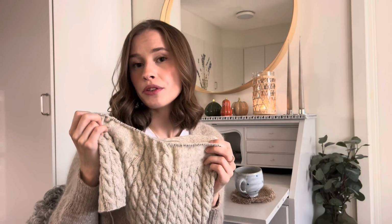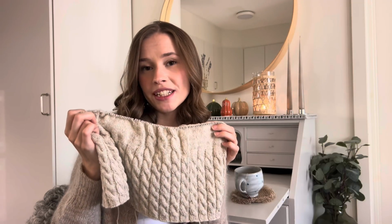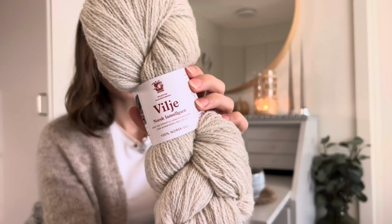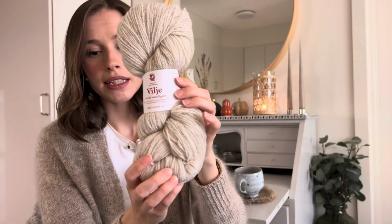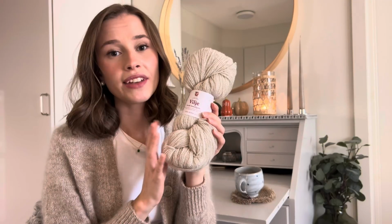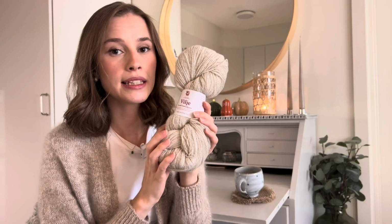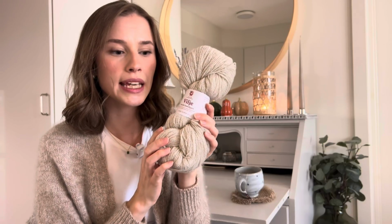This cardigan is knit on 3mm needles, and the recommended yarn is a fingering weight yarn by Hillesvåg called Sølje. I, however, decided to knit mine in Vilje, which is another fingering weight yarn by Hillesvåg. And I do have the yarn here so you can see. So this is a 100% Norwegian lamb's wool, and this one is in the color 449 marled light beige. Vilje is quite similar to Sølje, but I decided to go with Vilje since I had read on the internet that some find this one a bit softer on the skin.